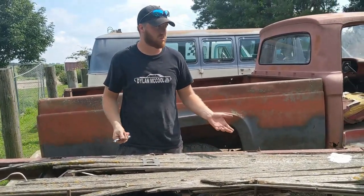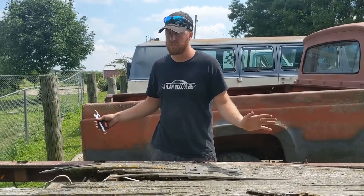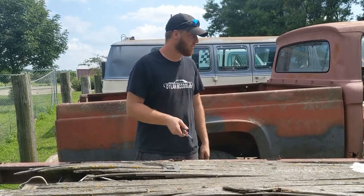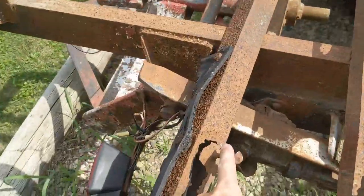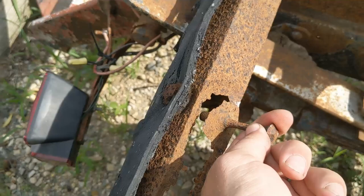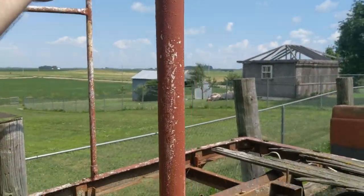So apparently this truck was rolled and they put a different cab on. I don't actually know what this chassis is. I think it might be a 70s Ford. I don't know, I'm clueless. But this is what it is now. I'm amazed at what rust does here. That bolt is almost gone. Look, the whole bolt is almost missing. Iowa things. Not something I would ever want to be in. This is sketchy.